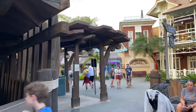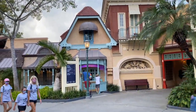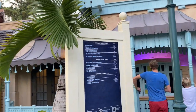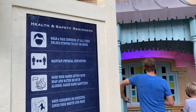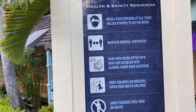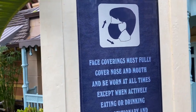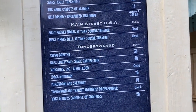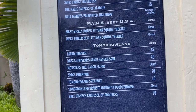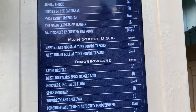Then we're going to head a little further into Adventureland and check out everything else here. You notice that over here are the show times. Now, there have usually been cast members stationed in this area. By the way, Sorcerers of the Magic Kingdom is still going on. You'll see signage here talking about health and safety reminders, but also giving a sense of the length of the queues of the attractions. This is Columbus Day weekend, so it's a pretty busy weekend. And look at Space Mountain, 70 minutes, Jungle Cruise 55 minutes, 50 for Pirates, and even 20 minutes for Carousel of Progress. Tomorrowland Speedway looks like a good deal right now compared to a lot of these.